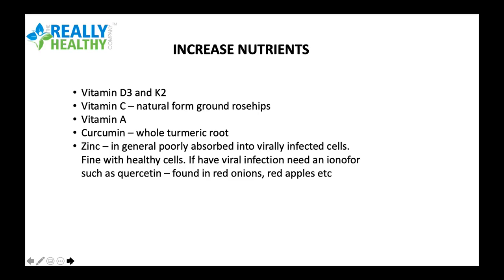And vitamin A, good to keep your levels up, get all the dark orange vegetables in. If you do eat meat, then a bit of organic chicken liver, a nice chicken liver pate, is high in levels of vitamin A. Curcumin, lovely to get that into the food. You can use the whole turmeric root, put it in your smoothies. And zinc. Zinc, really important.